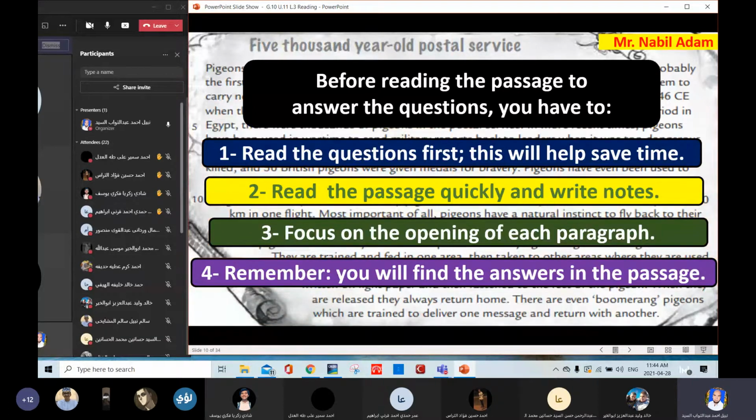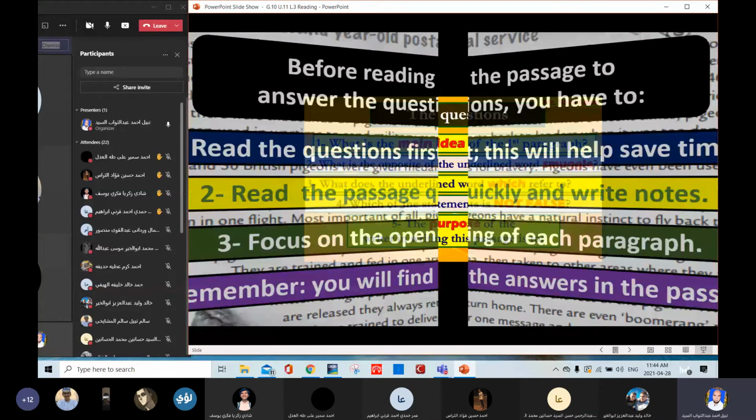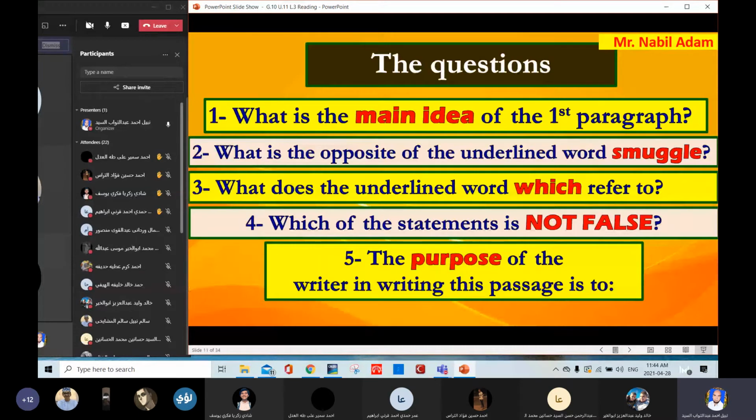What is the main idea of the first paragraph? This is the first question. And what is the opposite of the underlined word smuggle? What does the underlined word which refer to? Which of the statements is not false?